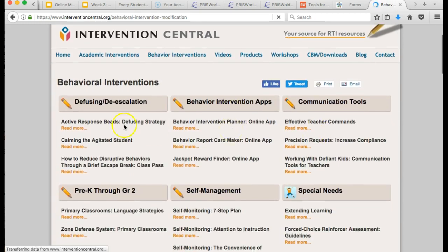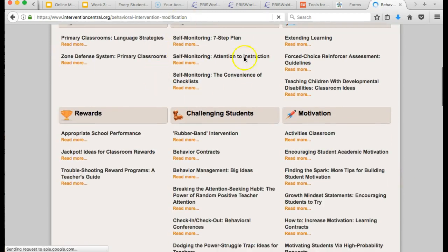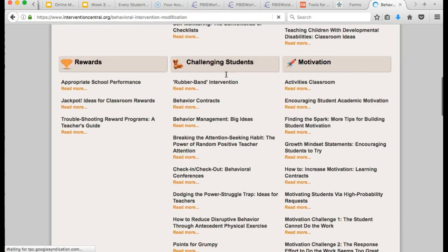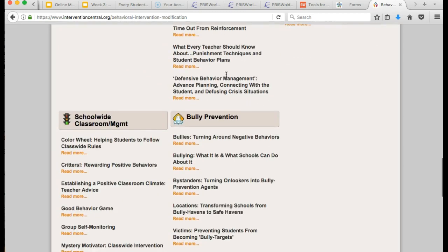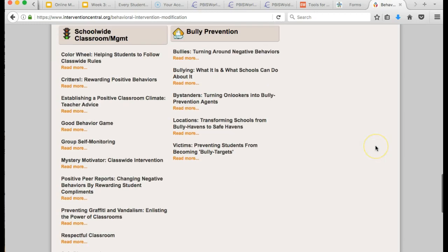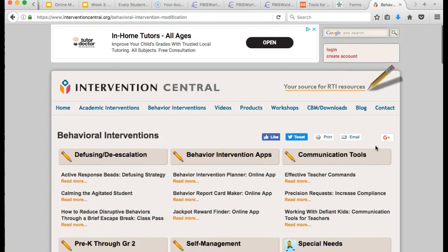So you can look through, we've got diffusing or de-escalating, self-management. Remember, self-management stuff is helpful at every level. Motivation, so if you want to try doing some motivation work, bully prevention, school-wide classroom management. So these are all the different types of interventions that work, so maybe you could pick one of those to help your student.